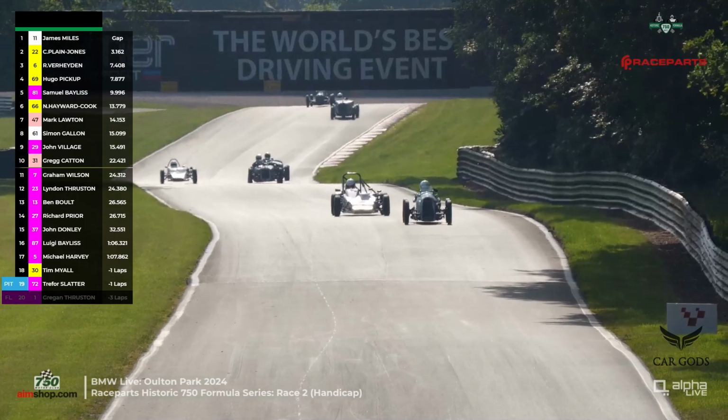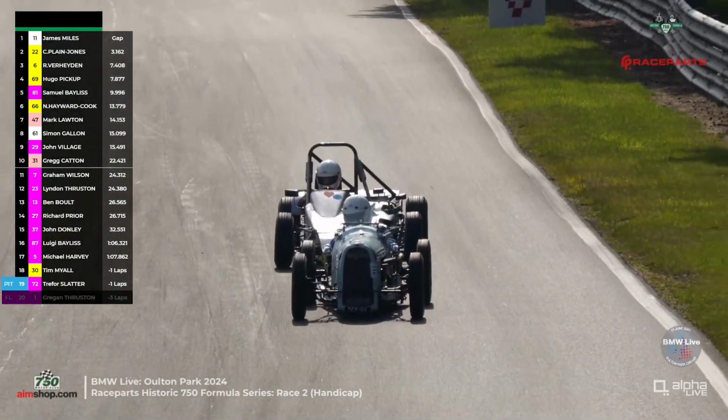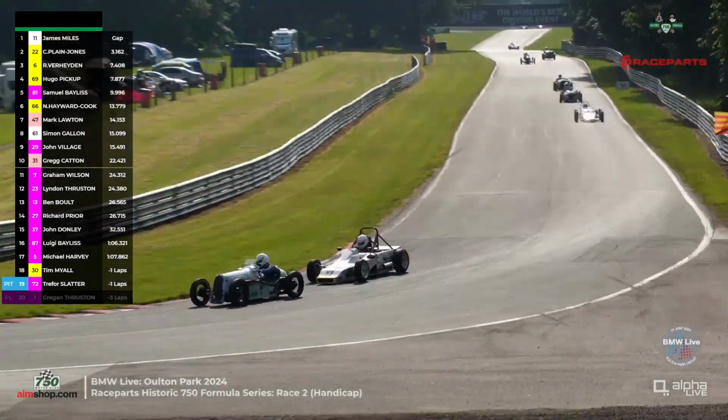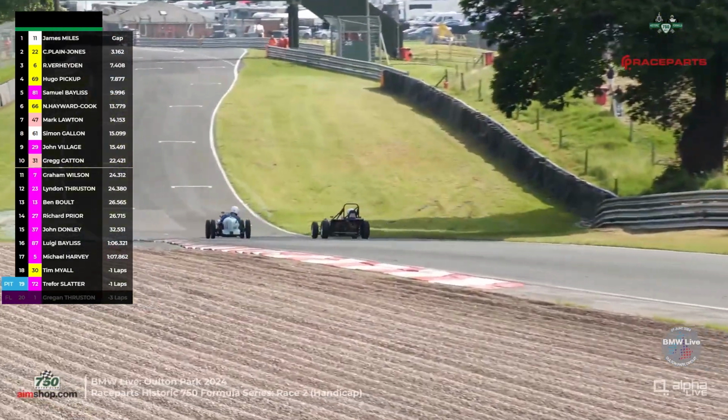Sam Bayliss up the inside, and I'm not... oh no, he can't pass because there's a yellow flag zone. So it's not a yellow flag, it's only a slippery surface flag. You can pass there, and I wonder if he realises that. He can pass there if he wants to, and he's going to try and do it now.